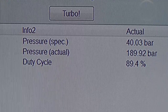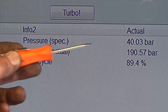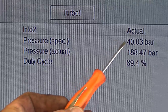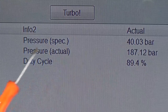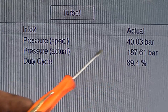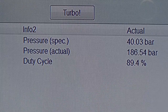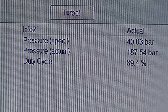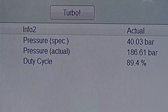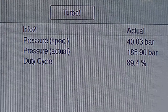Right, so we've started this up running, checked for leaks, there's no leaks there. But we're looking at measuring block 106 here, and what we can see is the specified pressure at idle is 40 bar, and our actual pressure is 188 bar. The duty cycle of the pump is 89%. That's really trying very hard to reduce the rail pressure. So what we'll do now, we'll get a scope on it and just have a look at a waveform from the regulator.